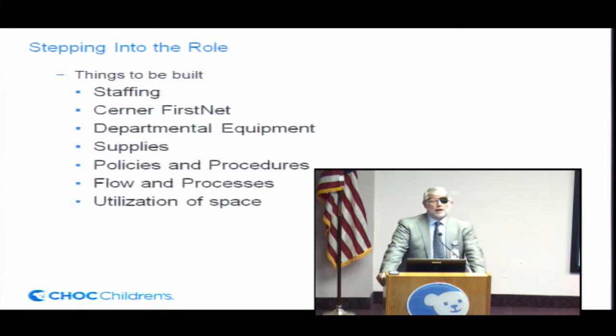When we looked at what had to be built, it was staffing, the MR platform, the equipment list, the supply chain items, policies and procedures, flows and processes, utilization of space, and many other things from scratch. So we had empty books.